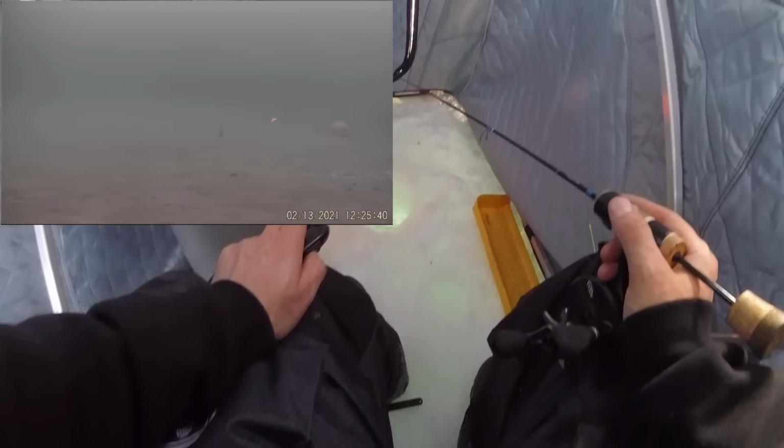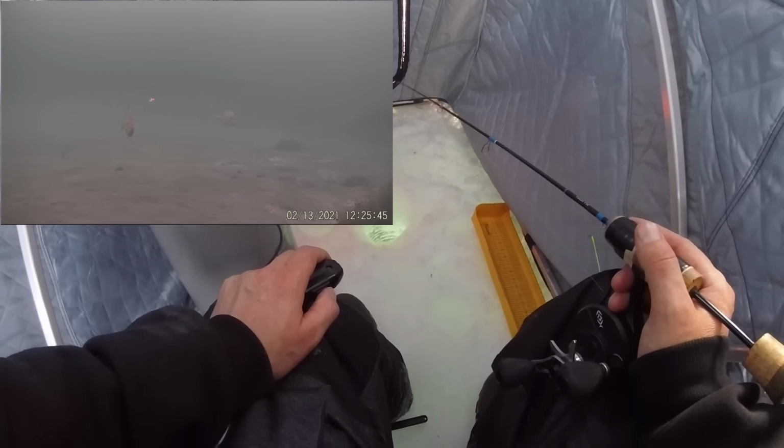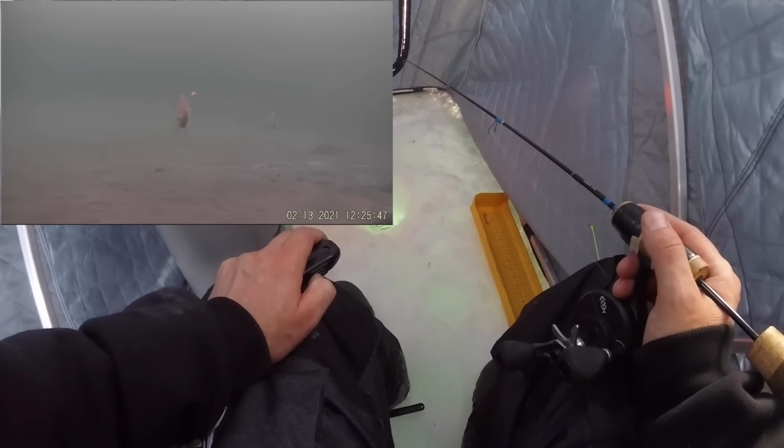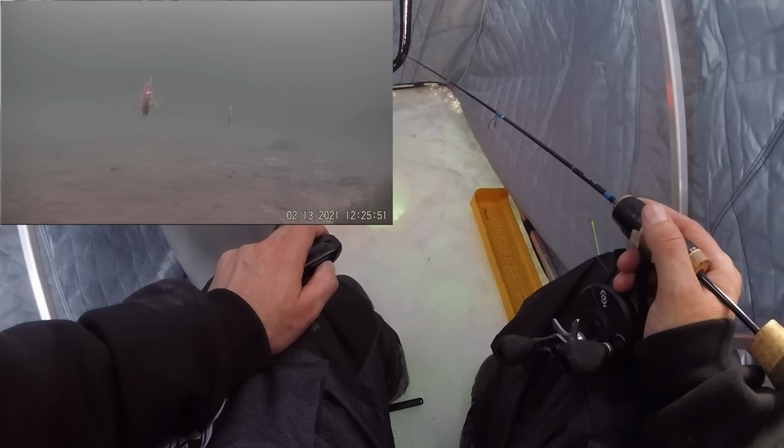Oh, here comes another fish off in the distance. Fish are so freaking finicky, you guys. It's just... Missed him.